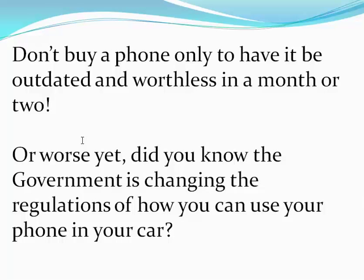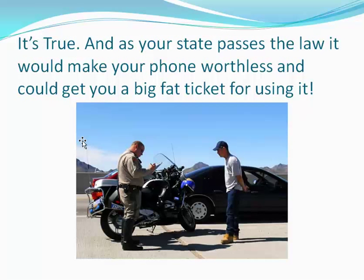But it's a huge change in regulations, and it's true. Many states have already passed it, but as your state passes the law, it could make your cell phone worthless and could get you a big fat ticket for using it.